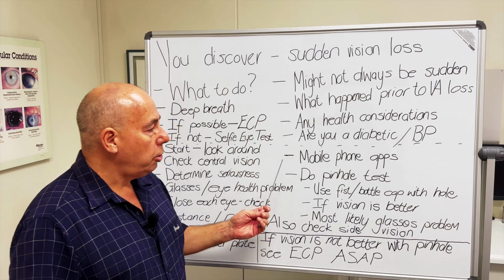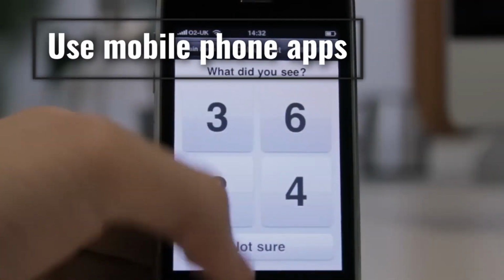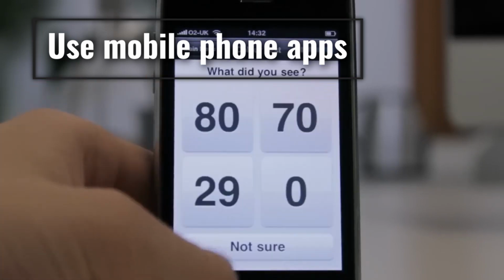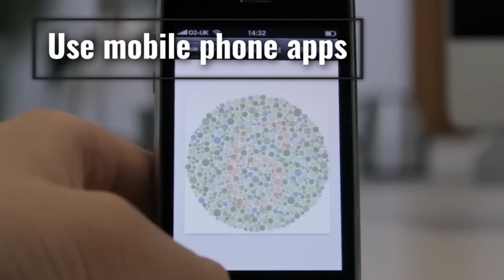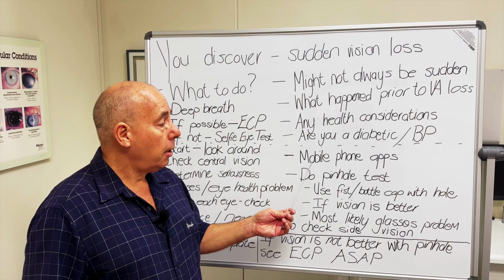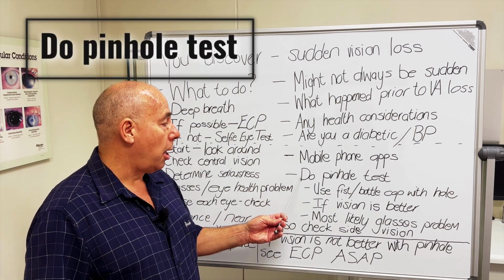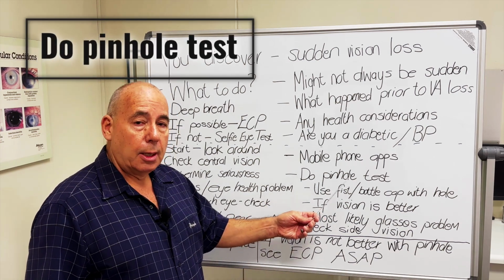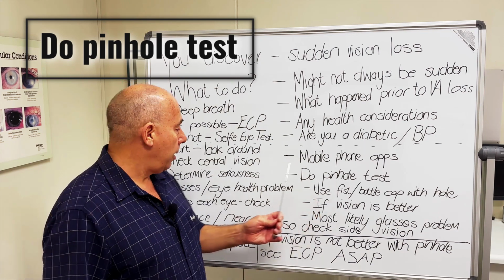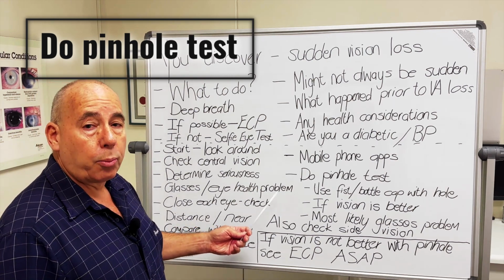You can also use mobile phone apps. There are numerous mobile phone apps today with which you can check your vision, and it's very accurate actually. However, one of the tests that we do every day in the practice is our pinhole test. The pinhole test is definitive, and it'll give you an idea if it's a glasses or an eye health problem.